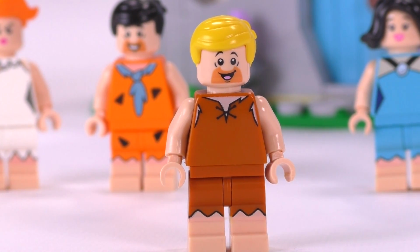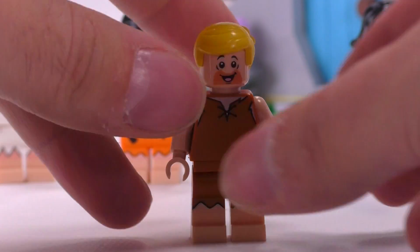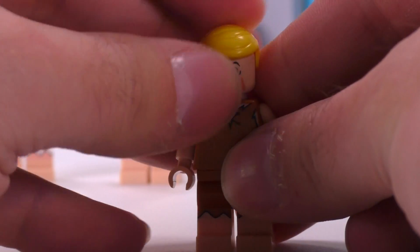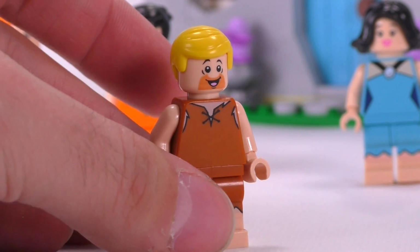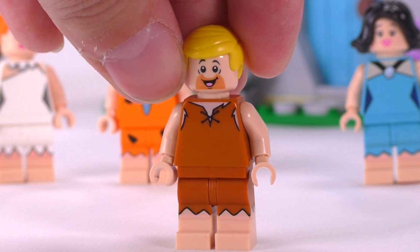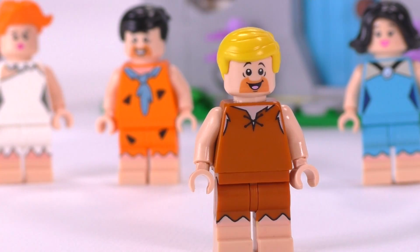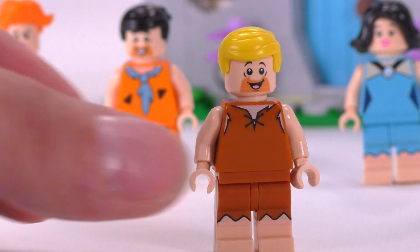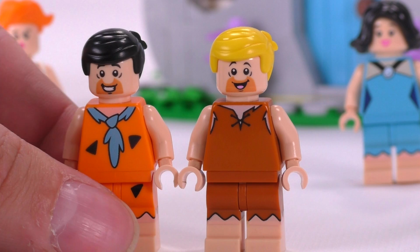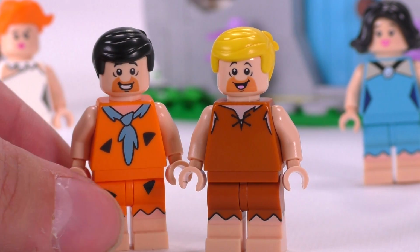Barney, also in the brown attire that he's wearing in the show most of the time. Single face expression with the smiling Barney. And I really miss that nose of his. He was a big nose guy in the show, so I wish that was a thing in the set, but it's not. The nose is just an outline of the bridge and his eye areas, that's about it. And the hair mold in blonde matches him pretty well, and is that the same hair mold as Fred? I think they have the exact same hair molds, except for the color, so another thing to notice here.